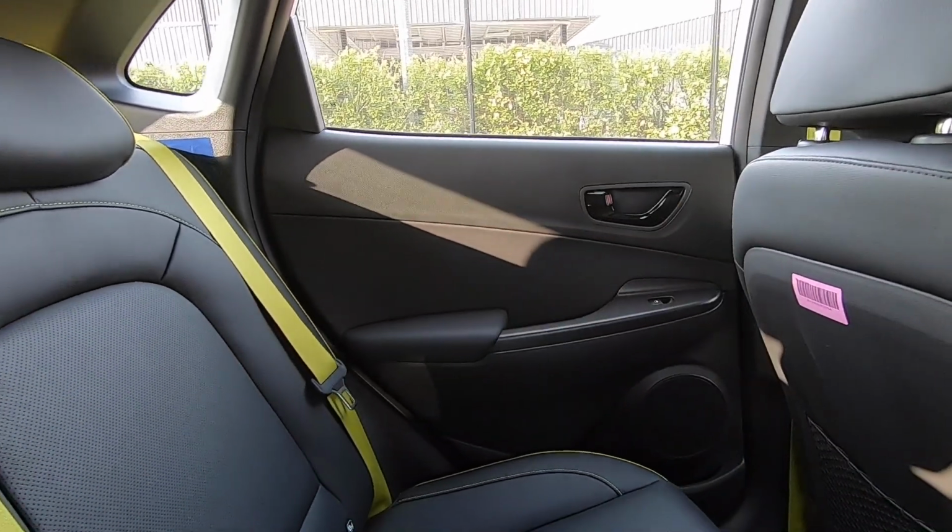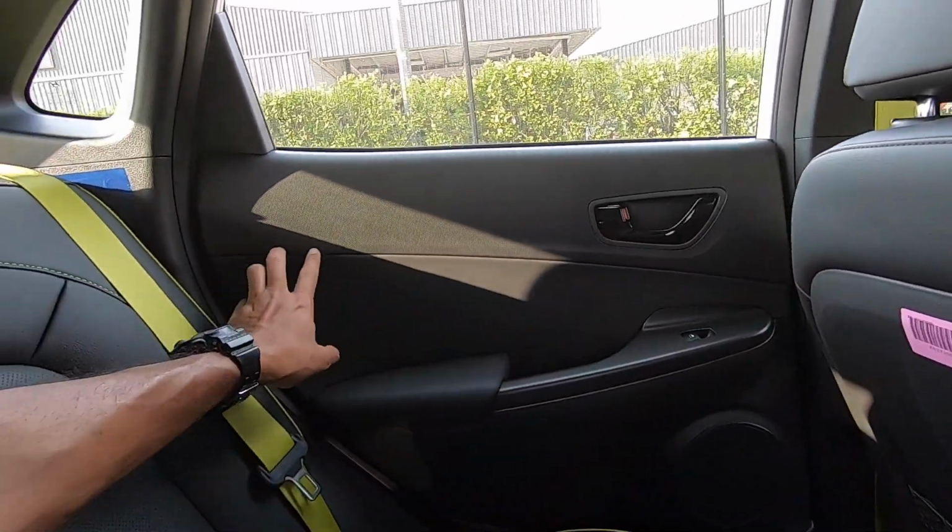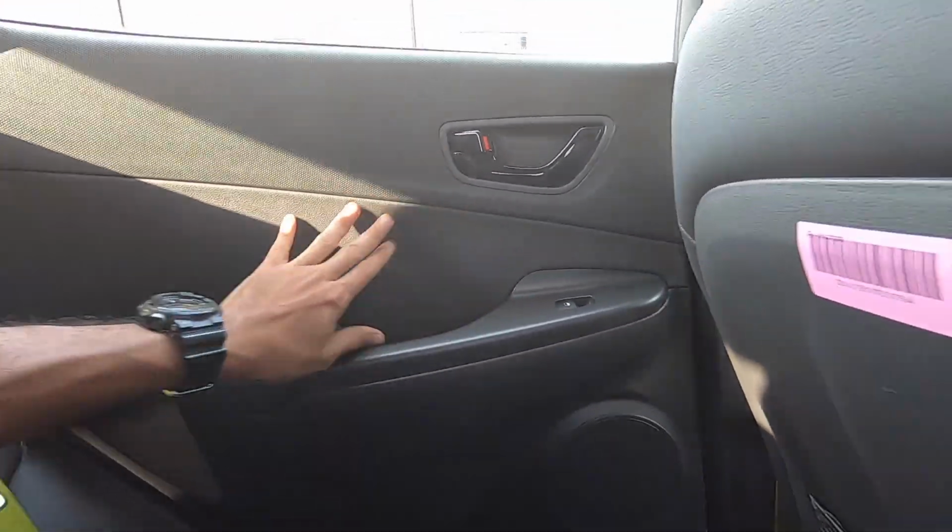No highlights in there whatsoever. Just plain black, completely flat black. If they had put a little bit of yellow in here, I think that would have been better. Maybe at night it lights up. Nope, no lights in there.